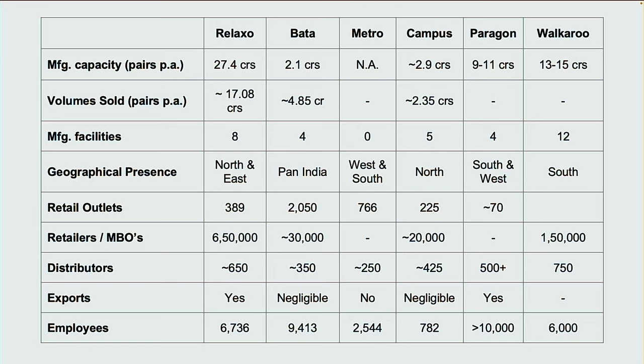So if we look at Relaxo, they've increased their manufacturing capacity from around 7.5 lakh per day to 10 lakh per day in the last 3 years. And they account for around 11% of India's total manufacturing capacity. In terms of facilities, they currently have around 8 facilities, and they mainly cater to the north and eastern regions. In terms of retail outlets, they had around 389. So their net EBO count has remained relatively flat. As we discussed earlier, EBOs are just a means for them to showcase their premium range of products. So they've more or less kept it flat.